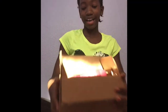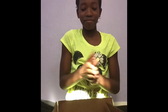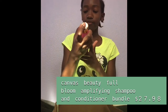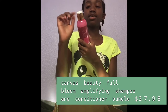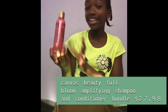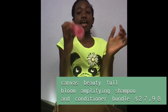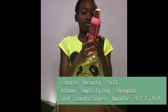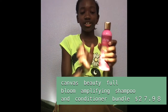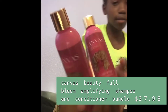I opened up the package, and already I can see all of these pink foam balls. So here I have the Full Bloom Amplifying Shampoo. I really like the tap of it, and I really like how it's pink, because I like pink. It looks really nice. I like the person on there, she is really pretty. I also have the Full Bloom Amplifying Conditioner. The same thing, basically. And these are actually a bundle. They come together.